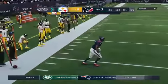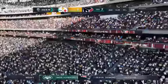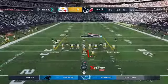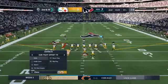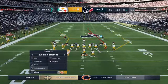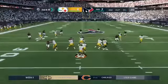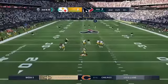And this is incomplete. Amari Cooper, his intended receiver, and it's 2nd down. That was well played, but that was also an example of a corner who understands his coverage, realized he had support behind him, and could be a little more aggressive in the shorter zone, and did exactly that, knocking that pass away.